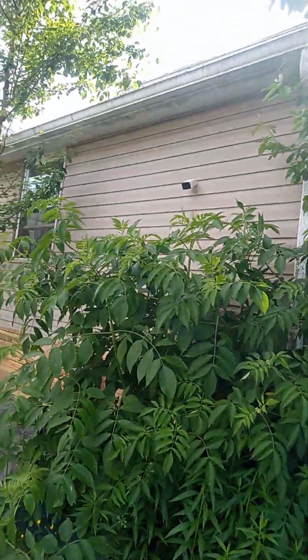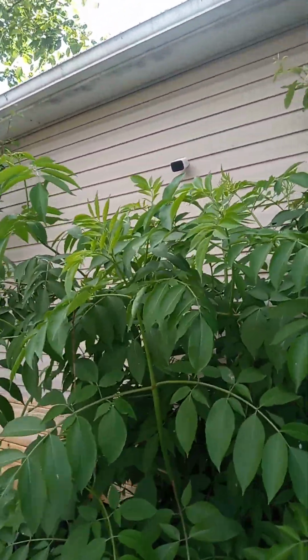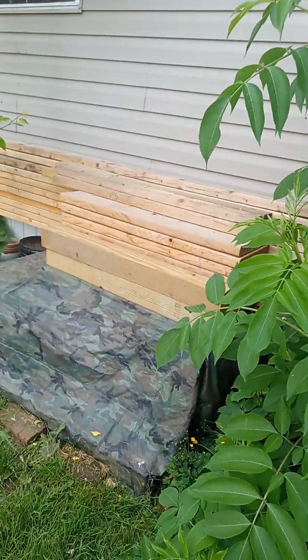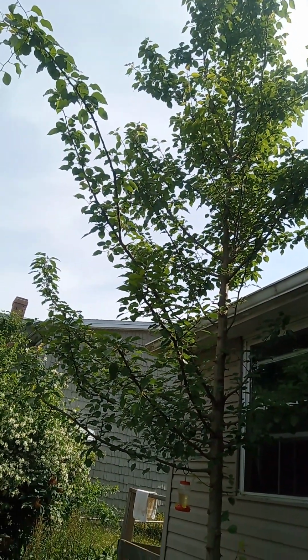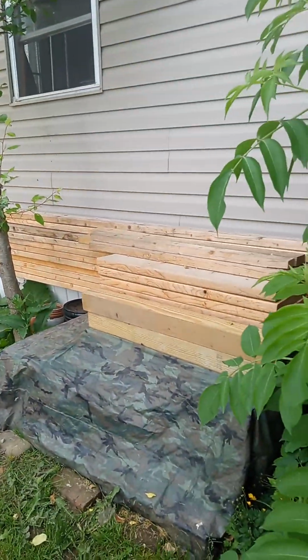all over. So we're hoping to train it more to the left, as soon as I get this lumber and shingles out of the way, so hoping to go towards the pear tree there, the wild pear, and fill in this space here.